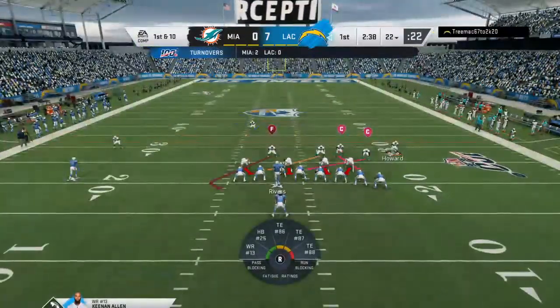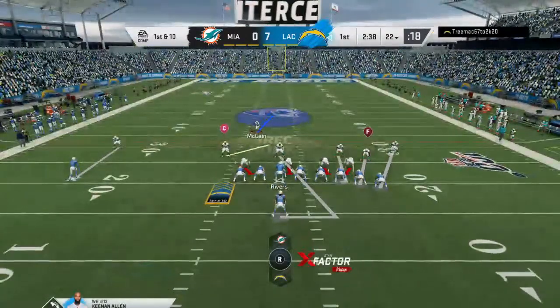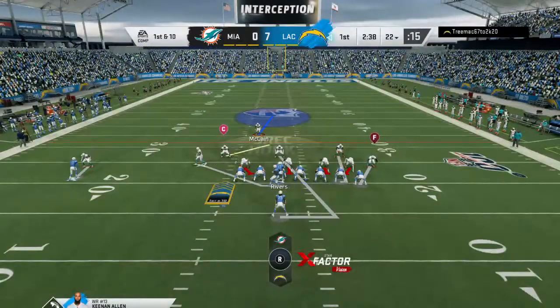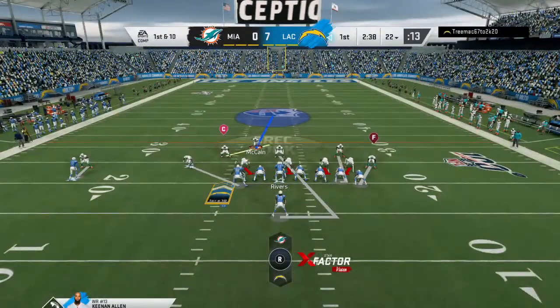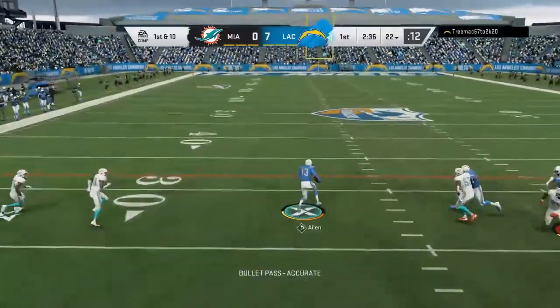The Charger drive about to get going. They'll be looking to duplicate the efforts of drive number 1 that resulted in 7 points in the 7-zip lead. Well, you know how much I enjoy horse racing, right? Looks like they caught a flyer out of the gate, as they would say when you're running the big-time races. Means they get out to a fast start.